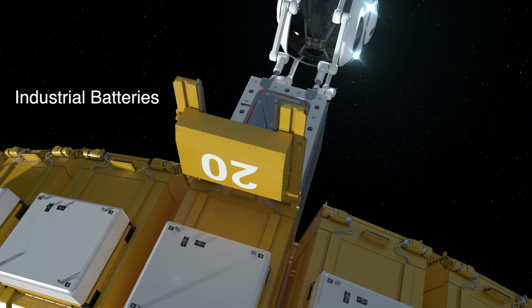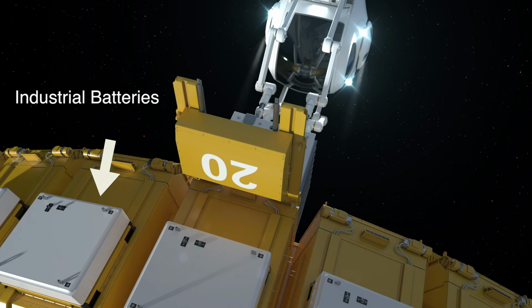Mr. Bezos, this is your dream. We should meet and discuss this technology. Mr. Musk, this space station can only be built with your rockets, and those big batteries, they could be made by Tesla. Let's get together and talk about that.